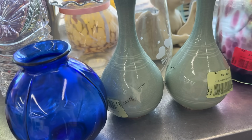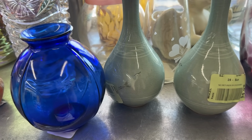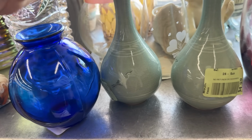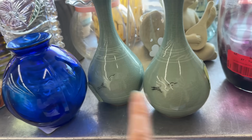And then these cuties caught my eye. They're Japanese. They're $4.99. I don't think they're particularly valuable, but I did really like the bird on them. And I thought, oh, in my booth, they could look really pretty. So I don't know about these. I'll probably pass on them too.